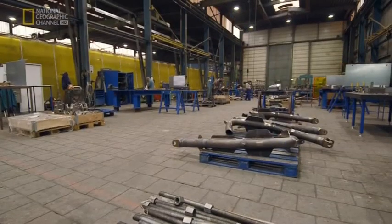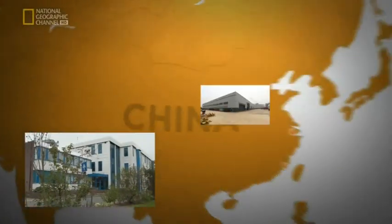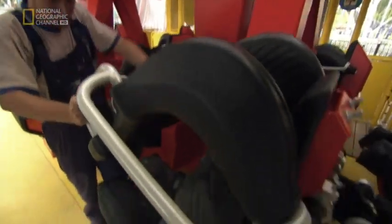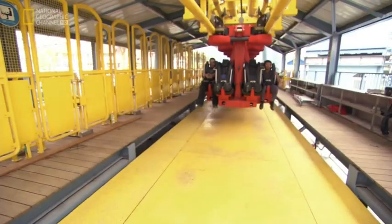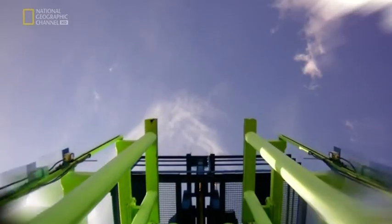The parts will be made not in one mega factory, but 2. In 2 countries, half a world away from each other. Strap in. It's going to be a bumpy ride.